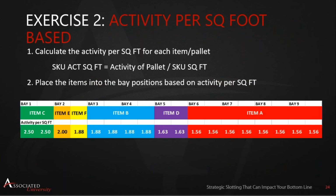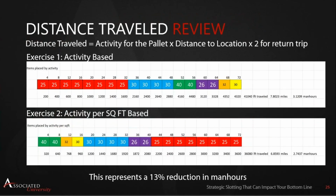You will see that item A is now not in the front, but rather it is now in the back of the aisle. This may seem to go against initial thoughts, but let's compare the 2 results. So the top block indicates the positioning of items based upon activity. The second block shows the items based upon warehouse square footage utilization. The numbers in the pallet is how many times the pallet was visited, and the number below it is the total distance that resulted in.